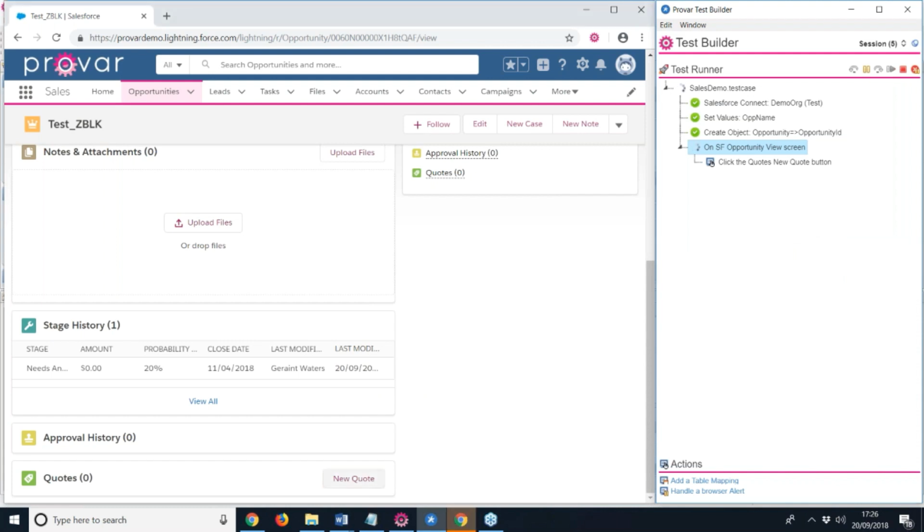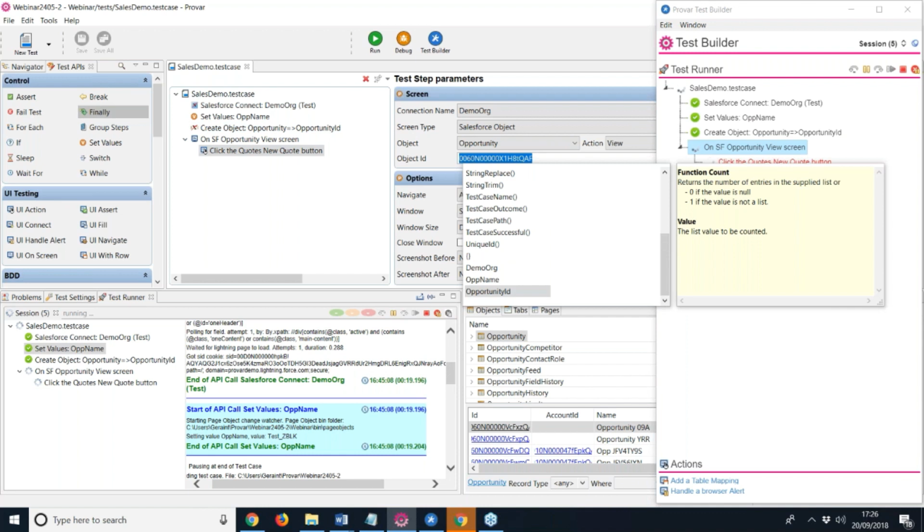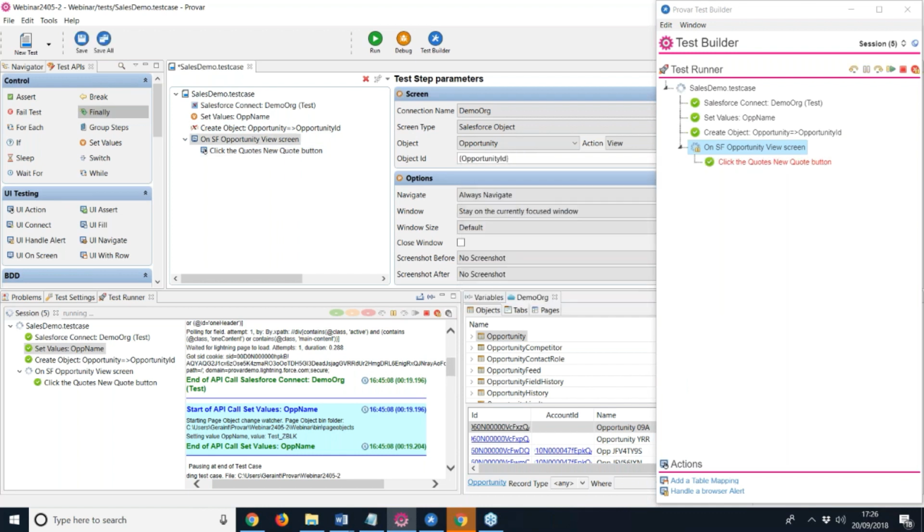While that's writing down into my test, the way I make that dynamic is this: on our screen here, we've got a hard-coded ID of the record we're currently on. But of course, in future, we don't want it to be this record. We want it to be the record we just created in our API step. So I'm going to replace this, using Control Spacebar, with my opportunity ID that automatically gets captured from my API step. Now, when this runs, it's only going to work on this record, and this always-navigate option is going to take me there directly. So it's already reducing quite a lot of clicks in our test case.